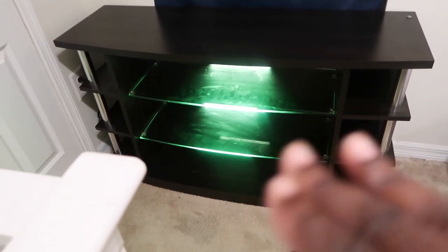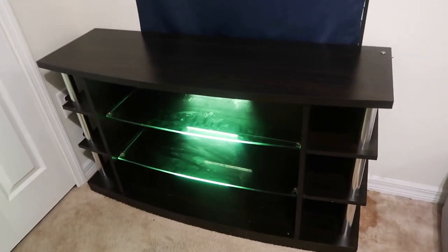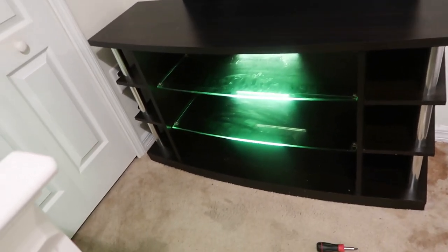The glass looks funky. I didn't use glass cleaner. I didn't feel like going back and forth for that, but I'll do that later. But it's all clean and wiped down. Got the latch on the door. Now it's time to focus on the camera situation and then I'll put a cover on this.